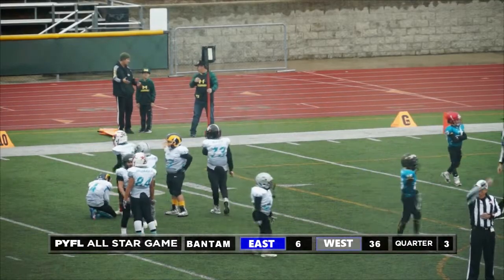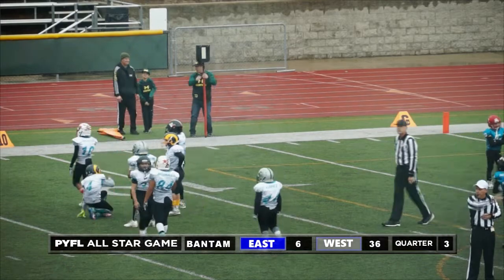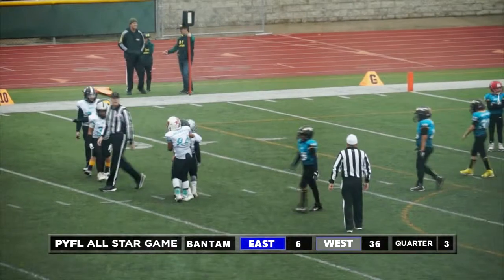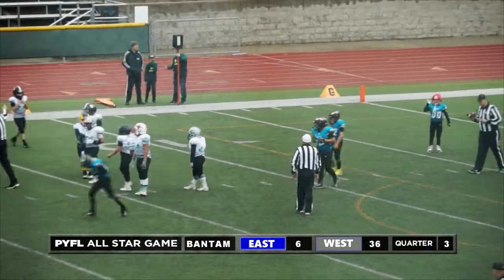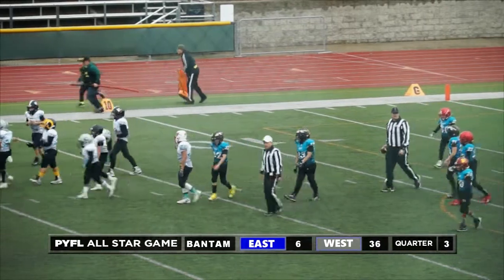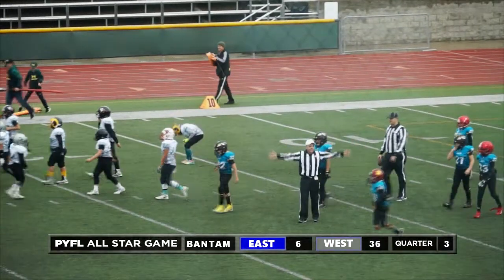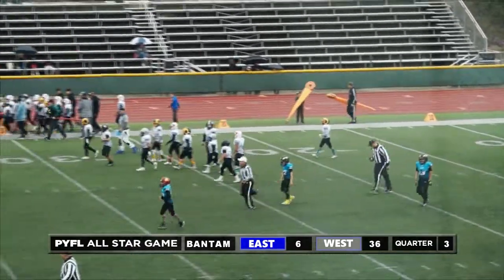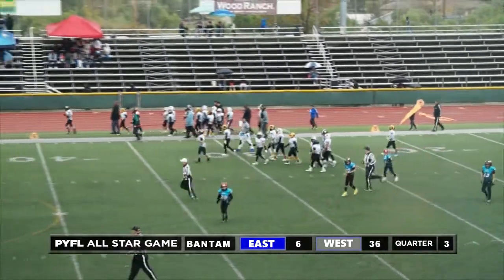So that's Michael Leslie running, right? As far as I know, he's wearing number 4. He's number 4. Our sheet says Michael Leslie, who's having an MVP-type game. That's the end of the third quarter. And in the West, doing its thing. So far, the West is best to the tune of 36-6. PYFL football.